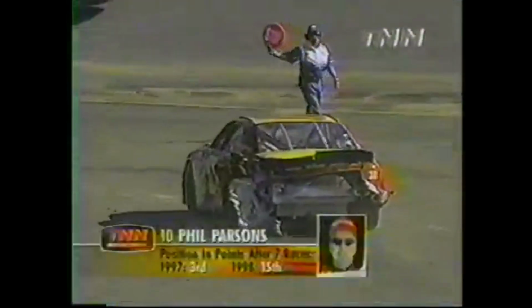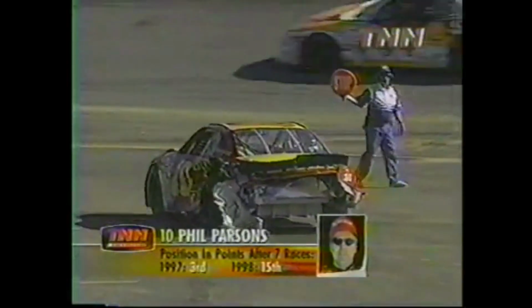And now from Dick Trickle's bumper cam, let's take a look. Or at least from Phil's bumper cam. That's Phil Parsons. Phil getting it in the front and the rear. A lot of damage to that automobile. Shoo-wee. Tough how that happens. Some years guys miss all those accidents. Some years they get into those accidents. It just happens. Caution for the 3rd time today.